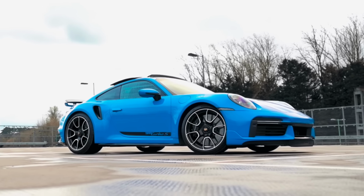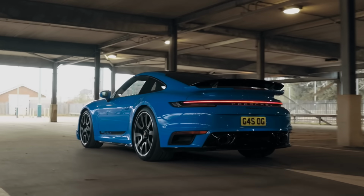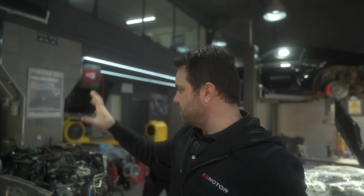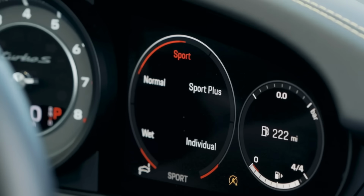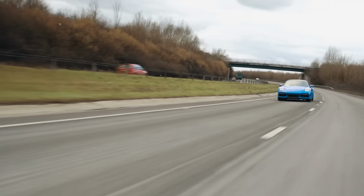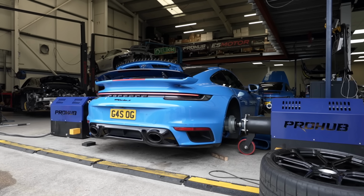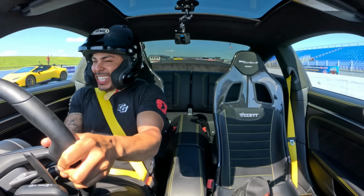This car alone inspired me to strive to own one myself one day, and with hard work and time, that dream came true. And working alongside ES Motor, I learnt firsthand how far the newest generation of 911 Turbo S's could actually be pushed, with my own full bolt-on car making a whopping 1100 brake horsepower and running low 9 seconds on the quarter mile, and all from a stock-engined car.